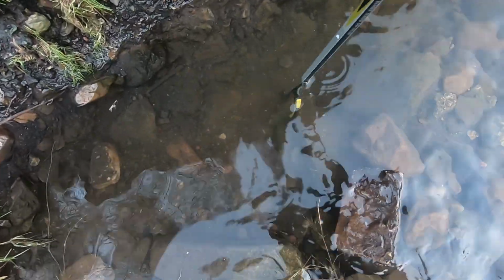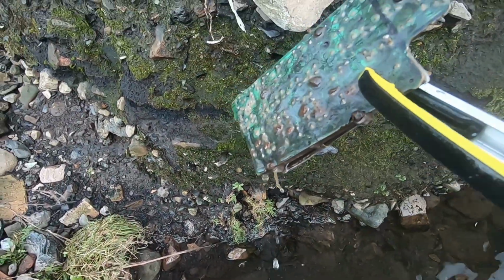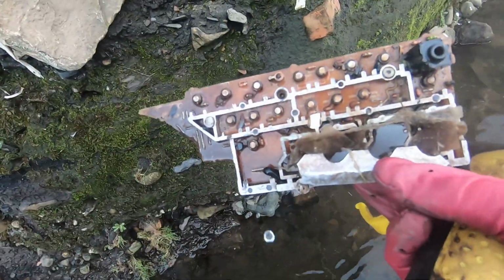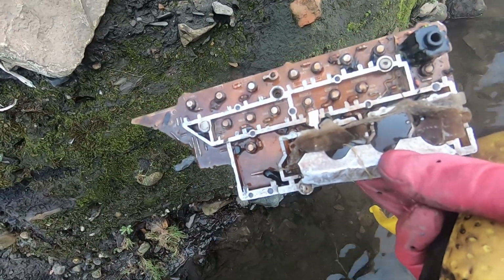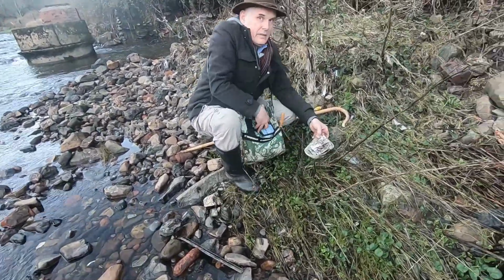And there's something electronic here too. Oh, piece of circuit board. Now that's not from the 50s or 60s, I don't think. Then again, I'm not that good with electrics, so it could be. I've got another jigsaw puzzle. Ooh, let's have a look. It's not as big as the last one, is it?